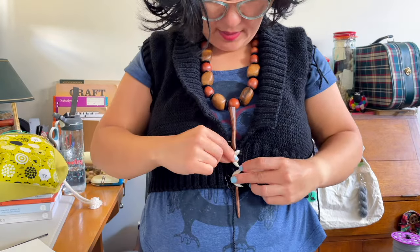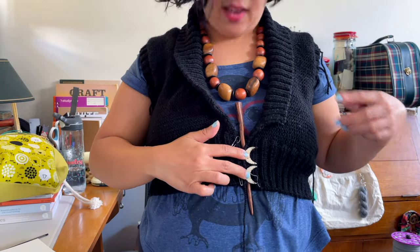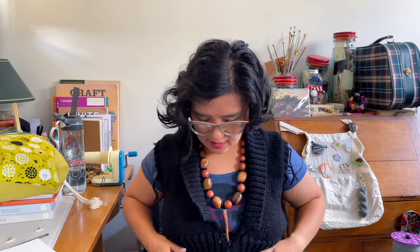Yes, so it'll be like there somewhere. There won't be a stick, obviously. And yeah, I mean, other than those few little things, I am pretty happy with how this has turned out.